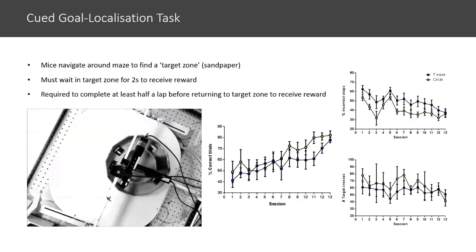But for the rest of the talk, we're going to be talking about another behavioural task that we've been using, this cued goal-localisation task, which came about mainly because I wanted to see how well these head-fixed mice would learn some kind of cued response in the mobile HomeCage. So in this task, they were required to navigate around a track containing both tactile and visual cues. I've trained them in both the circular track as well as the T-maze that I showed in the previous slide.